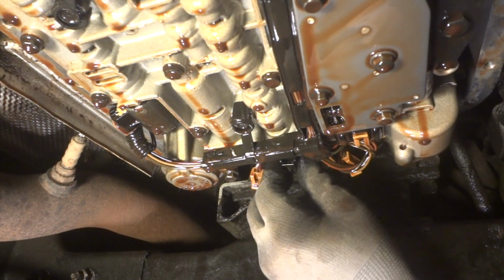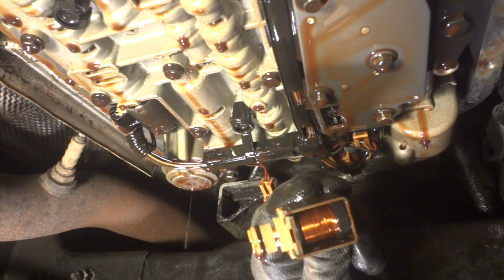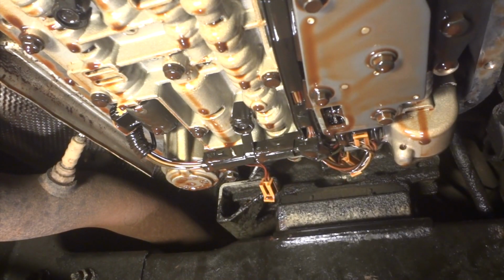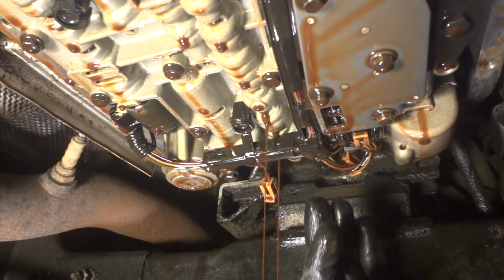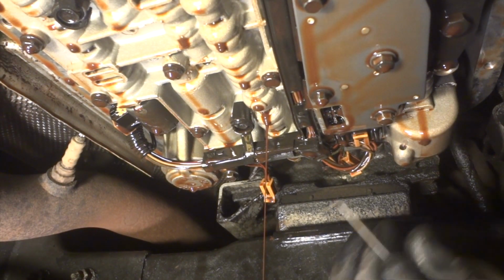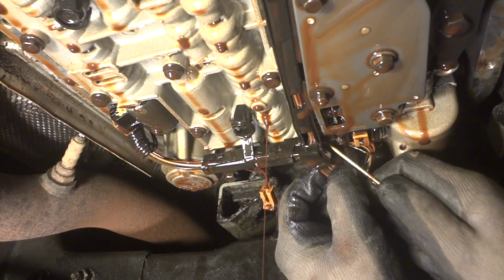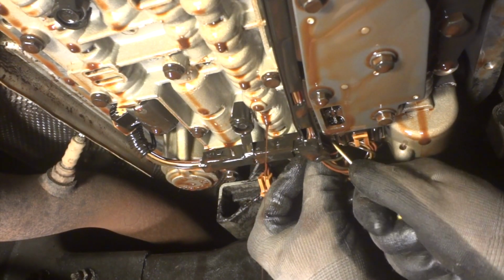I'm probably going to lose some more fluid here when I pull this out. Well, not too bad. Like I said, I think they're both probably bad. Who knows? But you saw what happened on the code reader earlier. And of course, fluid comes pouring out. And I got to get my bucket under here or something. Well, it is what it is. Let it drip. We got to put new fluid anyway. All right, let's get the next one here out.